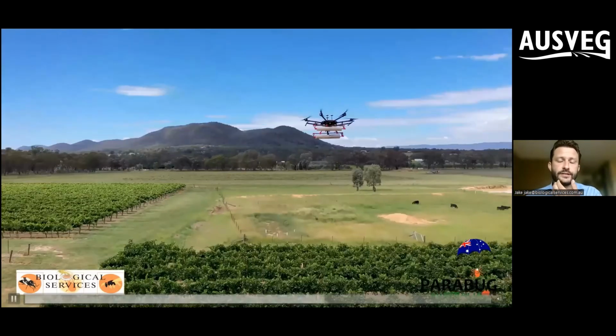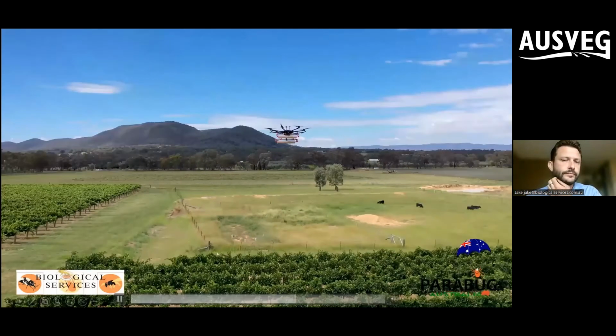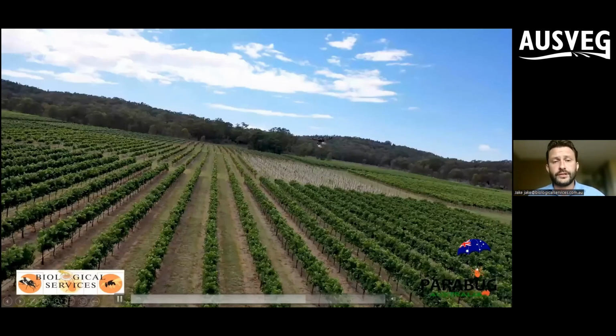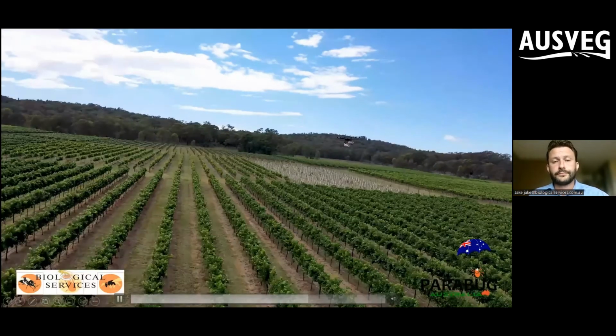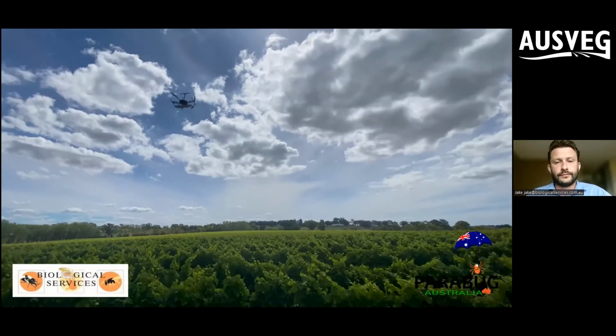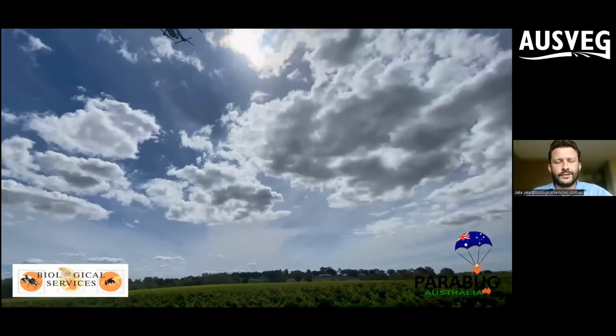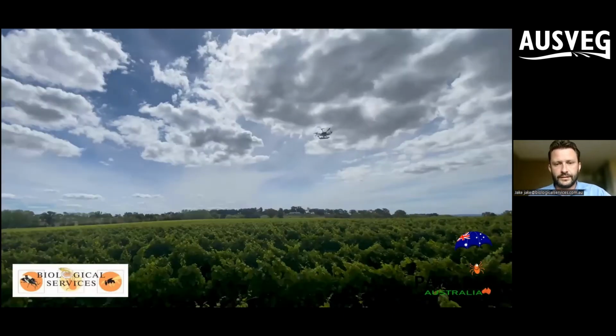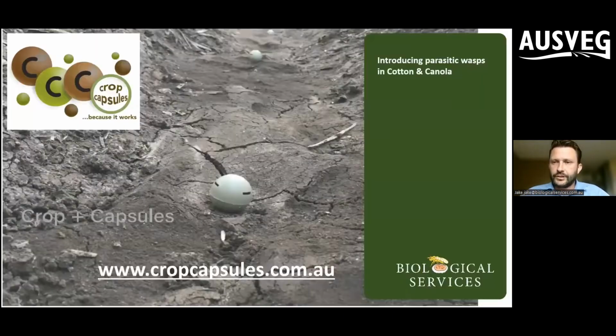This is just going over some vineyards. Yeah, so canola is a big one now, cotton as well. Walnuts, avocados. Might just stop that one there. And just mention one more, just briefly.